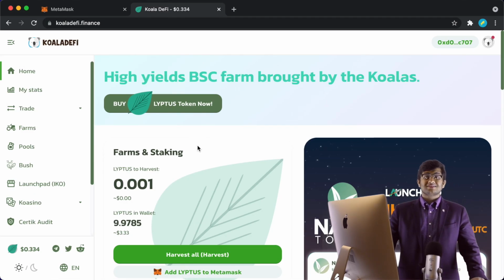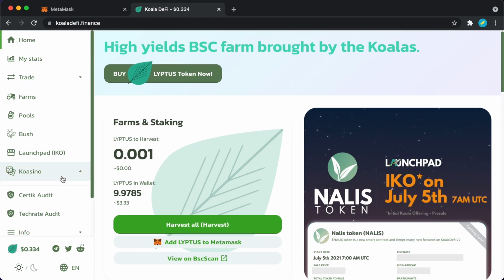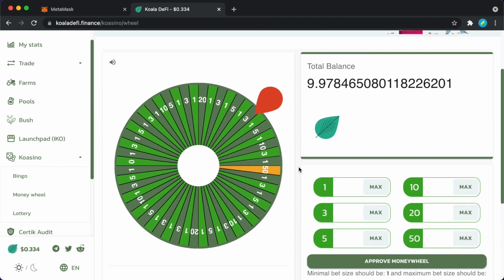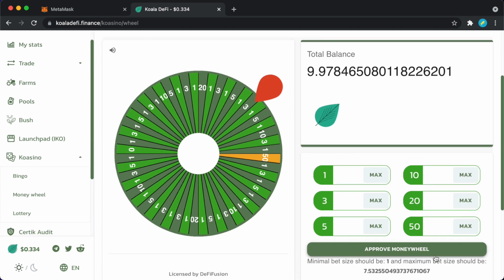It's KoalaDefi's Koala Casino. So once again, I'd like to state that the Casino is not an investment strategy, rather it's just a place where investors can come and try their luck. Let's try the money wheel. The money wheel is basically just to spin the wheel where you can bet either on 1, 3, 5, 10, 20, or 50, and you would receive the multiple of the number you bet on back as Liptis. So for example, if I bet 1 on 1, I would receive 2 Liptis in return. If I bet 1 on 50, I would receive the 1 Liptis I bet and the 50 Liptis prize pool back.